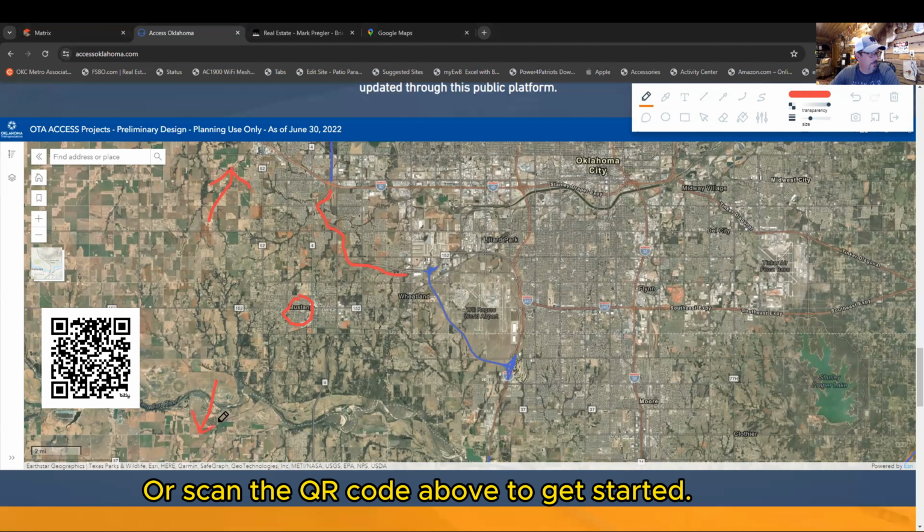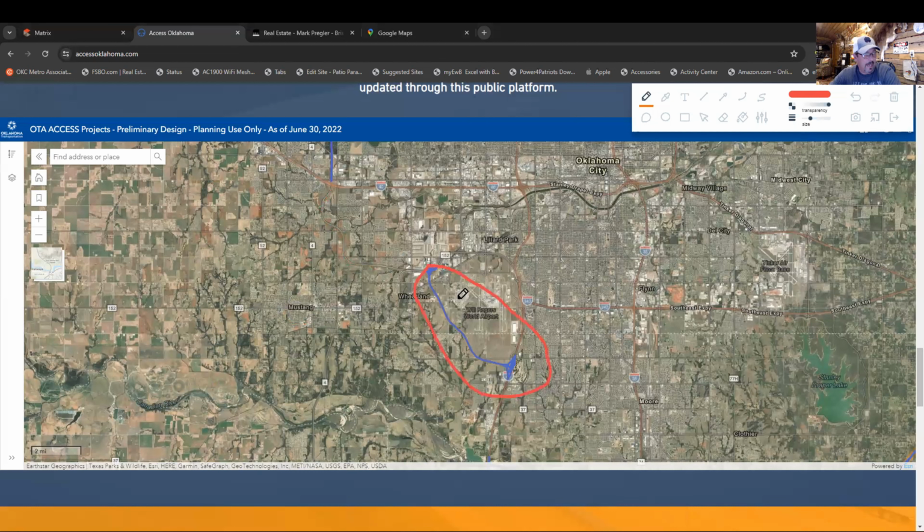So what we've been running into is a lot of traffic that builds up, especially in the afternoons on I-44 as it's coming out of Oklahoma City and heads south into the Tuttle, Newcastle, Blanchard areas. So this whole new piece here is going to be one of the new proposed turnpike routes. So this is a road that does not exist today.